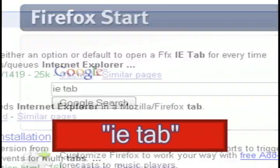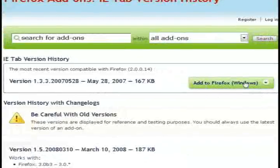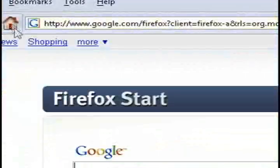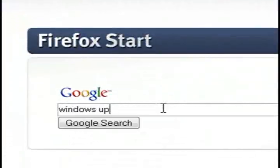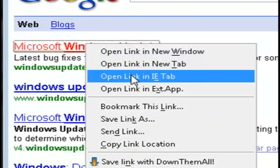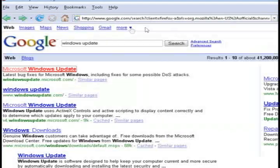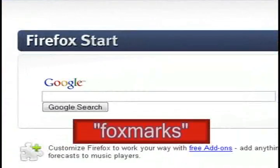The next extension is called IE Tab, and it allows you to open up an Internet Explorer tab within Firefox. So if you go to a web page that doesn't support Firefox, for instance the Windows Update, you can right click on it and select Open in IE Tab, and it'll open it up in Internet Explorer.